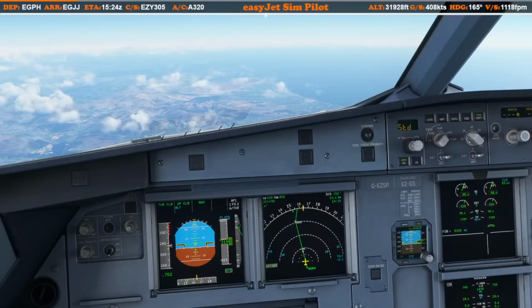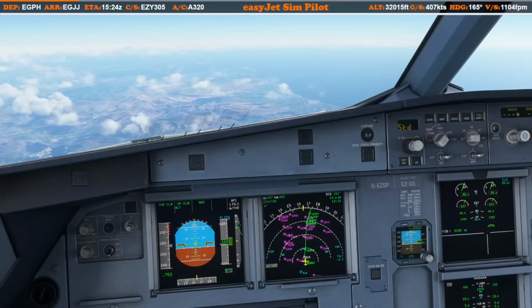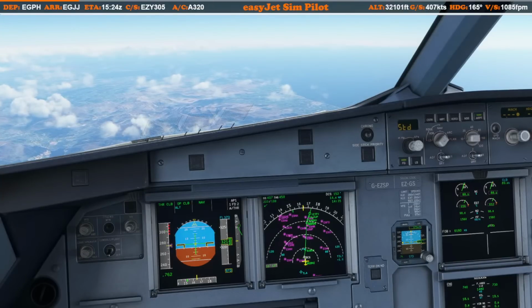So we're inbound to Dean Cross then at the moment. The top of climb should be in about 20 miles or so. Even Blakeman, good afternoon.